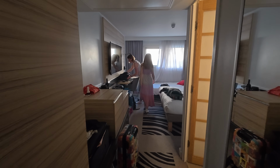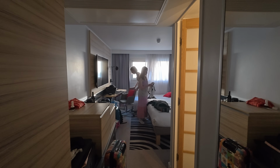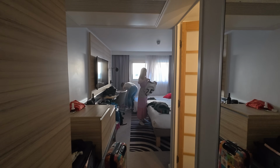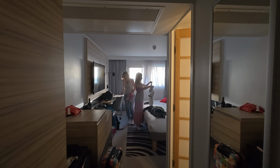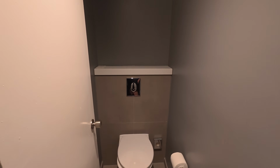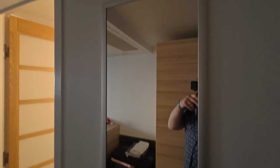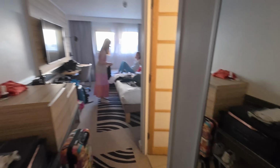Right, hi everybody. So we're in a Novotel, which is right next to Birmingham International Airport in England. So I'm going to show you quickly the room that we've got. We've got a family room for 4 people. So the first thing you'll notice when you walk in is there's a toilet, and then you've got this rather impressive mirror, and then you've got loads of wardrobe space here, a safe should you need to use it, and an ironing board.